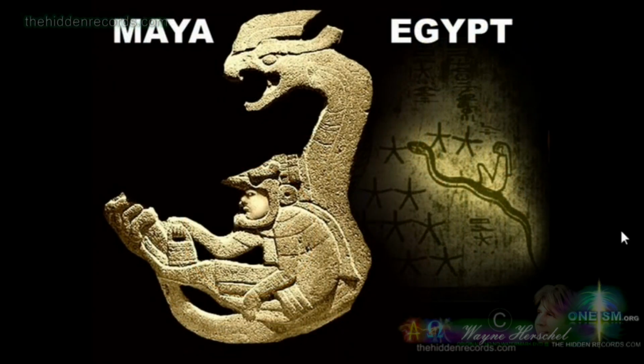The Mayan and Egyptian connection of riding cosmic dragon serpents, ancient astronaut helmet. We're going to be discussing what he's holding just now, but look at the symbology, riding the serpent.